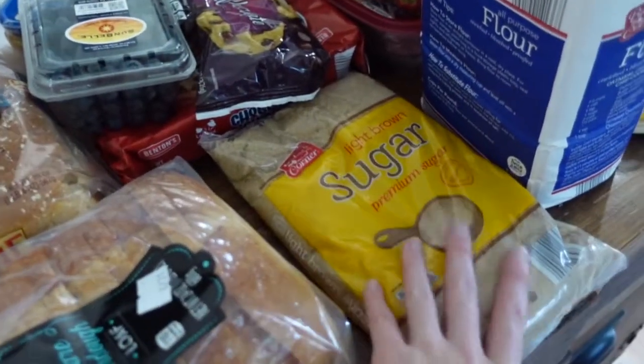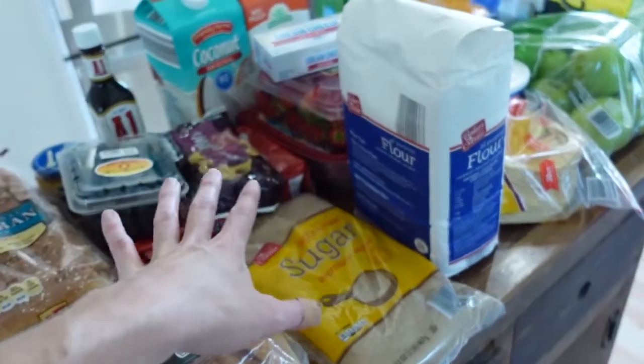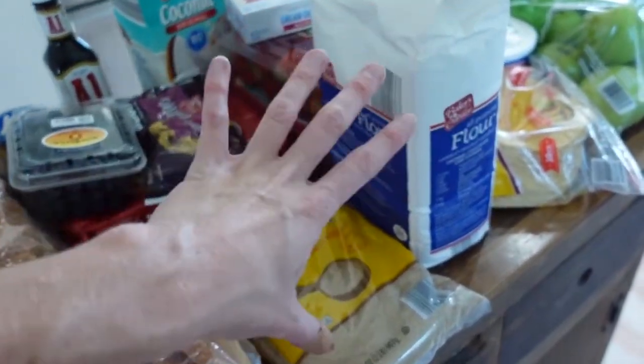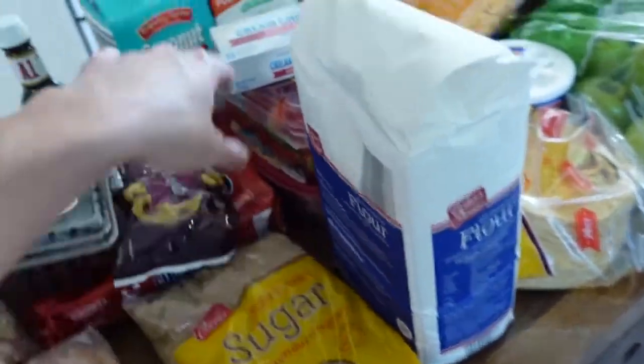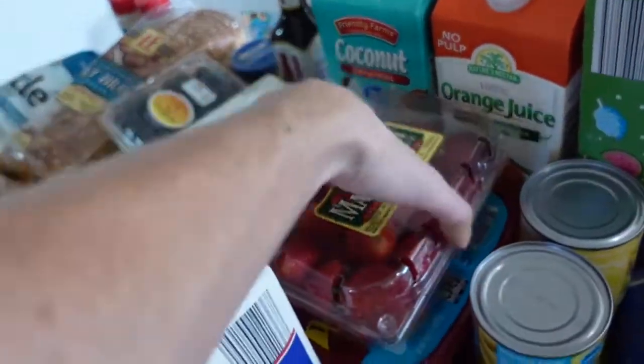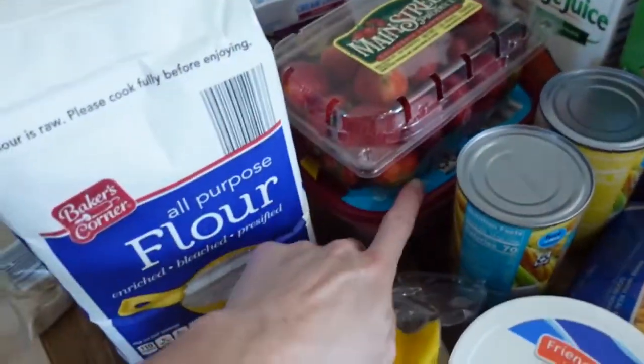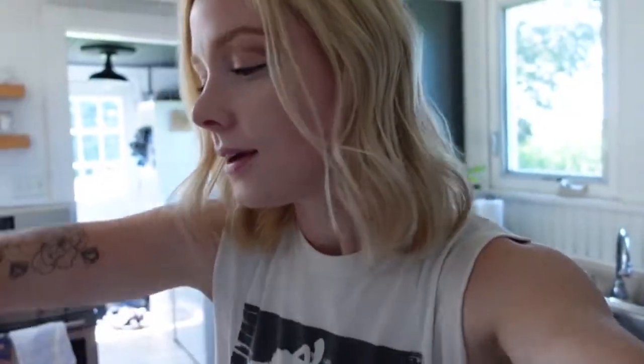I was totally out of brown sugar, almost out of flour. You guys know I'm constantly baking, so I'm always making sure that I'm stocked up on my baking stuff. Cream cheese, this is gonna be for a dessert that I'm gonna make. Strawberries, and then I always like to have lunch meat on hand. If I have a dinner that I cannot really pack easily in Brett's lunch, I just throw in some lunch meat sandwiches, so I always try to have lunch meat on hand.